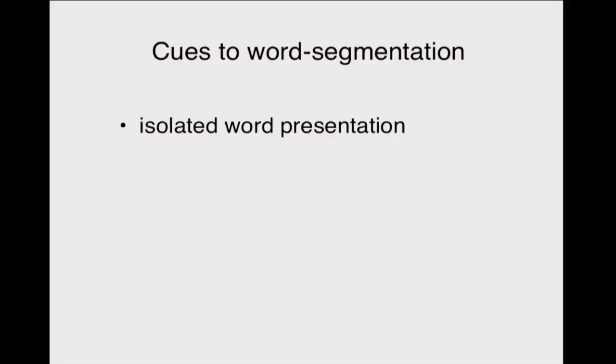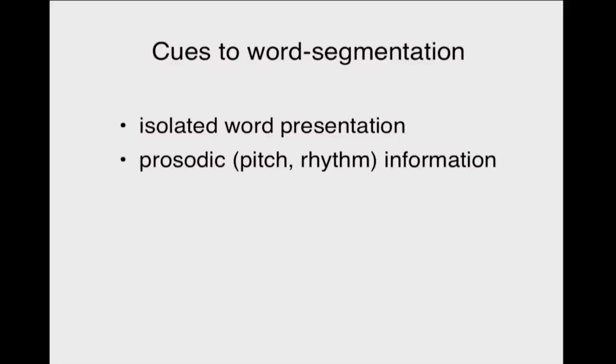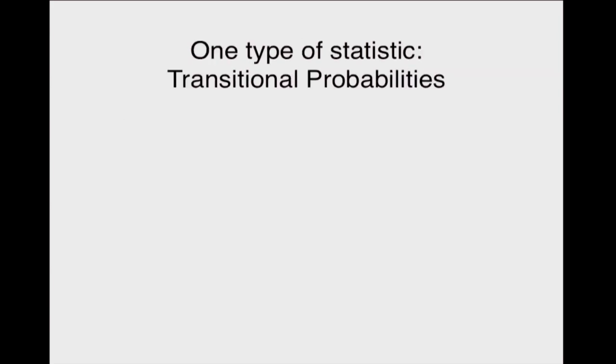And there are a number of cues. You could have isolated words, and there certainly are isolated words, like the baby's name in that previous experiment, or the word "no." There are also prosodic sources of information. I'll get into that in a second. But there's also statistical information. It's the likelihood that certain sounds will follow other sounds. In fact, that's the way words are generally constructed in linguistic systems.